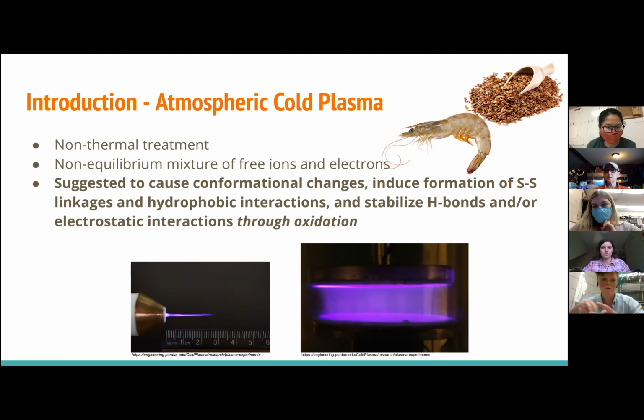So this mixture is really cool for two good reasons. One, your electrons have a pretty high temperature, but their relative density to the rest of the material, which is much colder, means that the temperature of the entire mixture is much lower. That gives you a non-thermal treatment, which allows you to modify these proteins without damaging them. The other is that it's a non-equilibrium mixture because of the different ratio of electrons and ions. So this plasma is suggested to cause conformational changes, induce some formation of disulfide bonds, etc., through oxidation specifically. That's what we're talking about today.